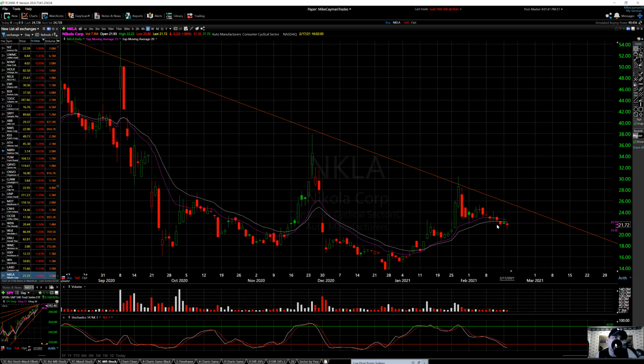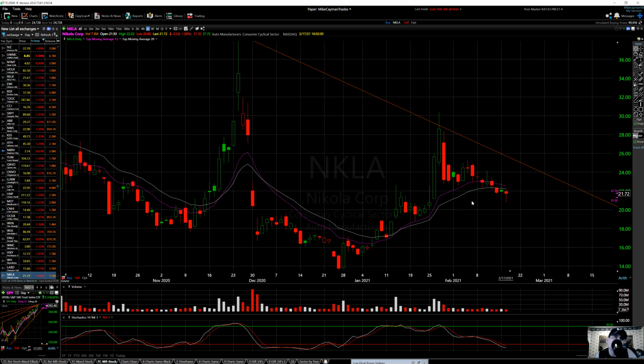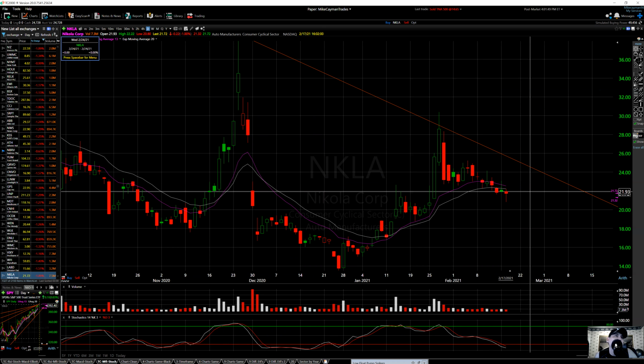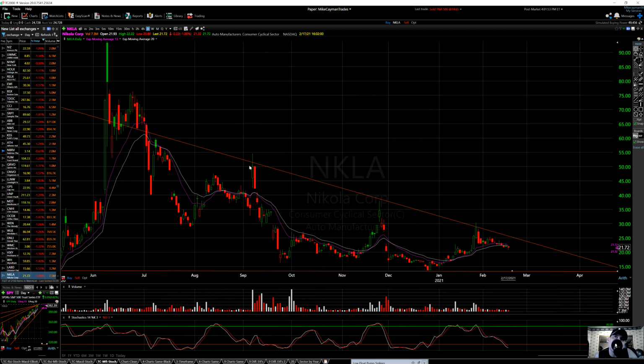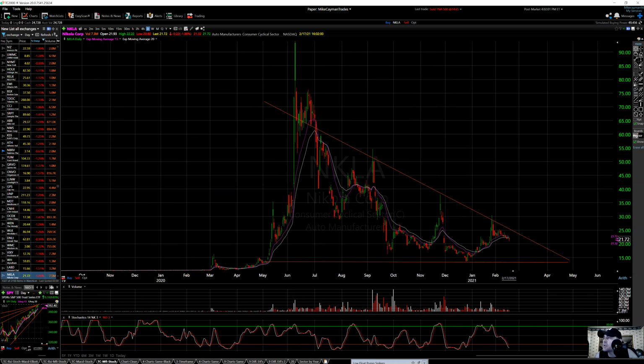Right now it's in a downtrend. It's getting oversold. It could bounce. If we do this 20, where are we at here? 22. It could bounce all the way up here and test that 28. But see, each high is getting lower. So if it goes to 25 and breaks this, that would be different. That would be a break of this trend line. So that's the big thing in this stock, this trend line at this point.